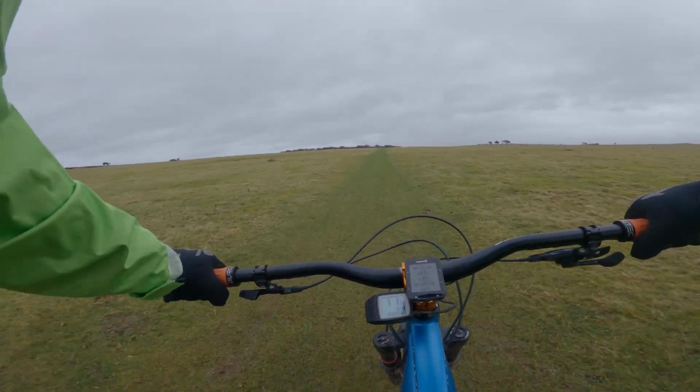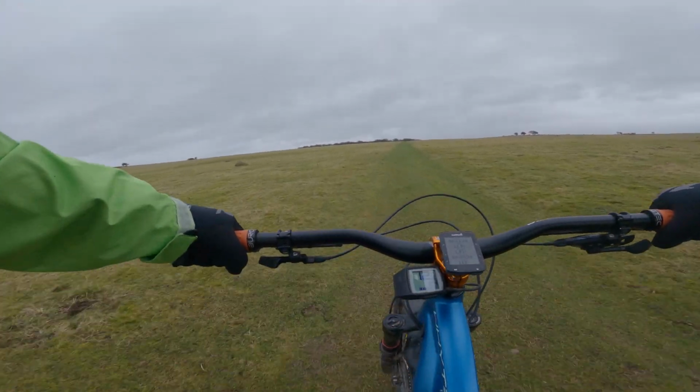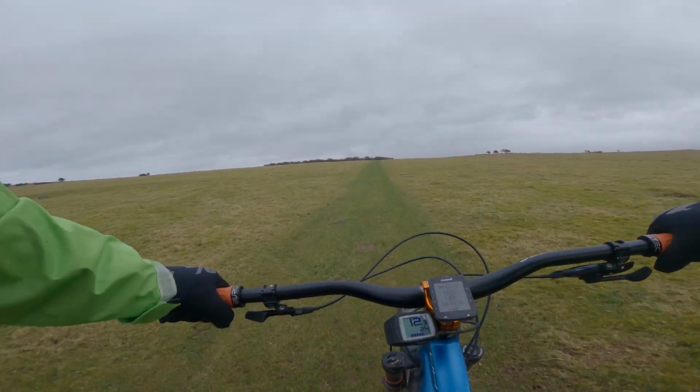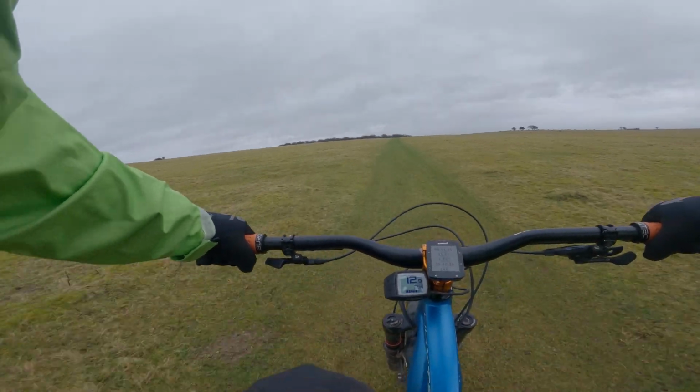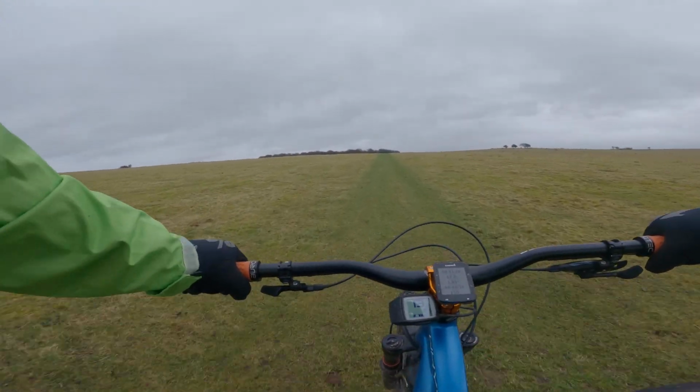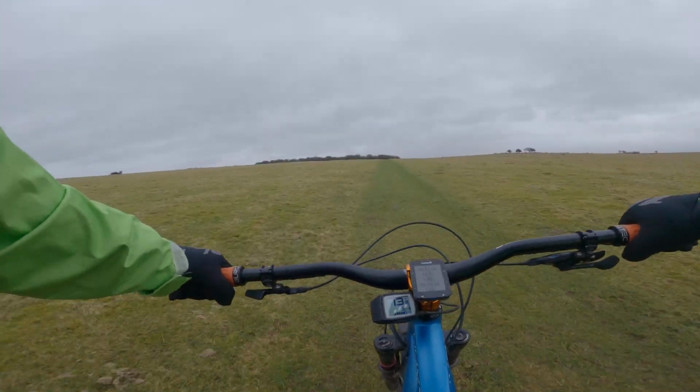Crossing over Fifield Down now. I'm gonna head into Rockley and then climb up 4 mile clump to Barbury Castle, which is where I'm going to visit something quite nice.